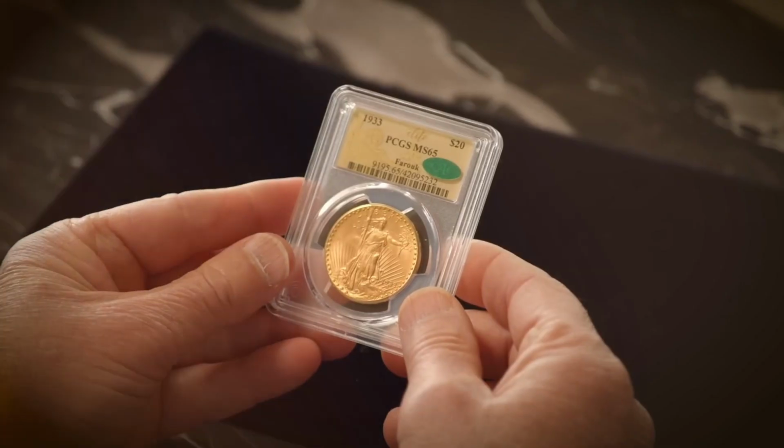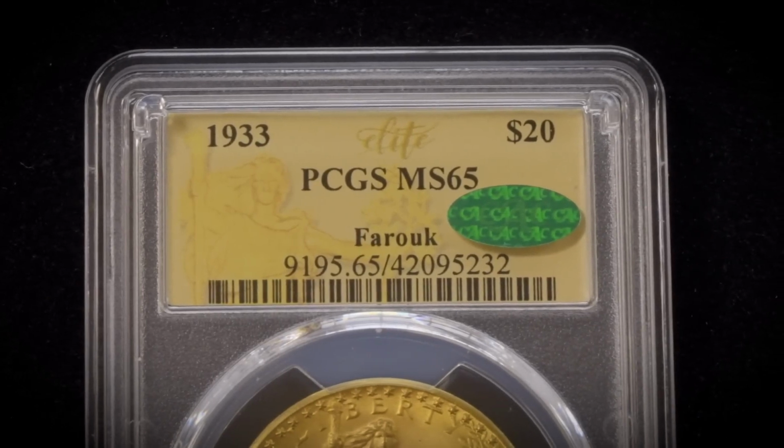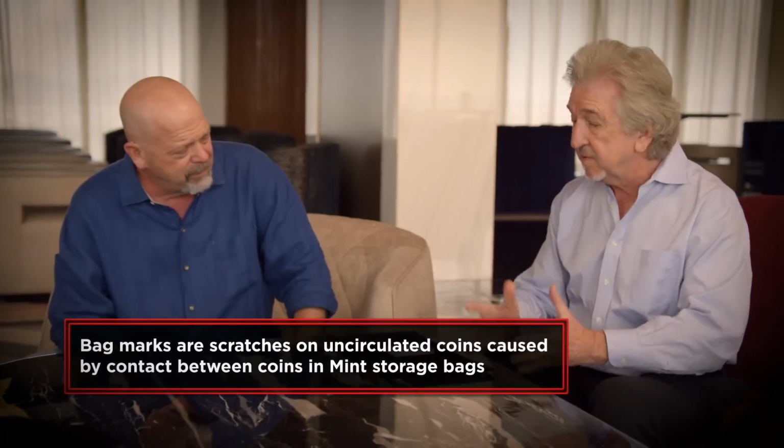Okay, yeah, let me take a closer look. The coin is fabulous. It's also in amazing condition. It's MS-65, which is gem condition. Just basically the way it was made, with a few little bag marks. Authenticity is off the table. It's definitely for sure real.